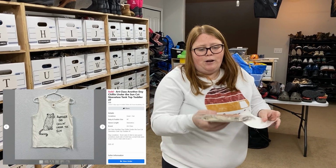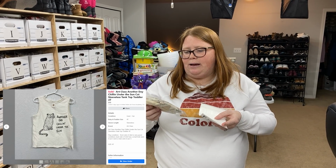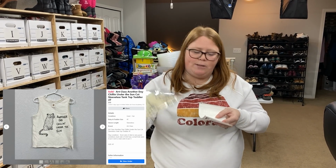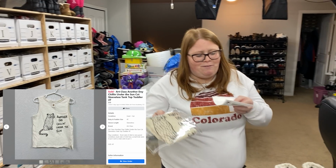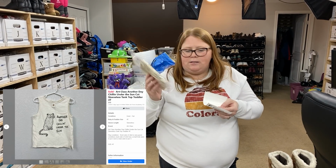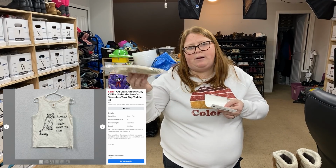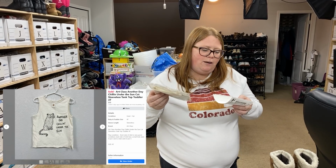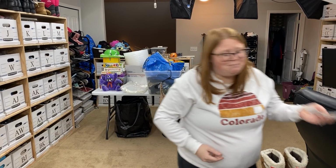It just gave me an error every single time, and that seems to have been fixed. So I went back and listed anything that wasn't listed, and this sold pretty much right away, but I listed it really cheap on Facebook. I did start a sale this evening, so I listed it for $10. With the sale, they paid $9.20 plus shipping, but it was my son's shirt, and I got it from Target for $6.98. So I made all my money back, and that's all I care about.